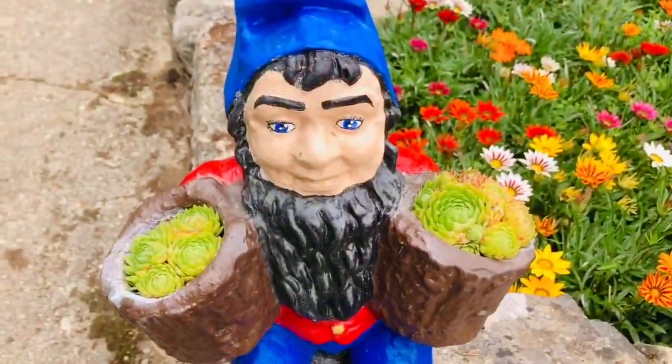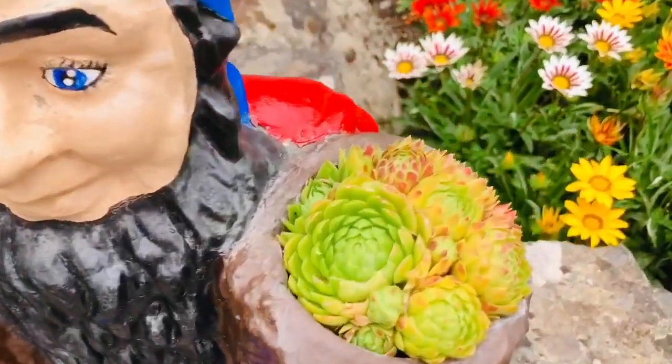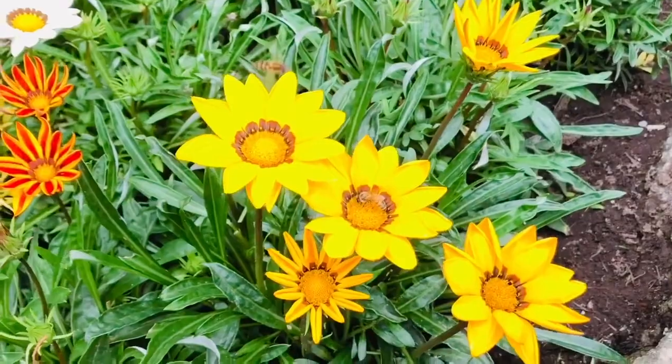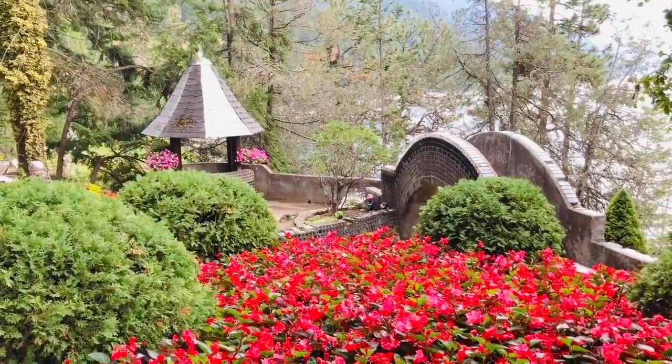Here's another gnome. He's carrying two little pots full of some of my favorite succulent plants called hens and chicks. And there are some bees buzzing around in the garden. There must be some beehives nearby. We still have lots of exploring to do.